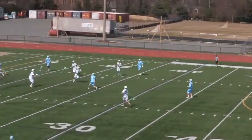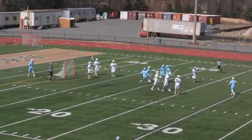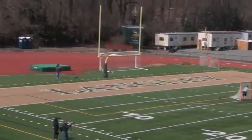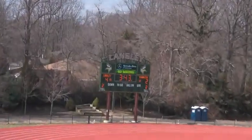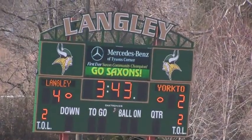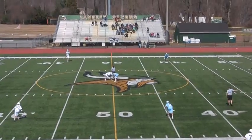Pollock gets rid of it to number 31, Connor Shears. And Yorktown's on attack. Shot on the play, and a goal by number 3. Goal on the play is by number 3, Mateus Jaramillo. 3 minutes left to go in the second quarter.